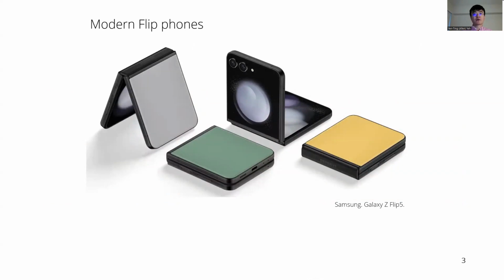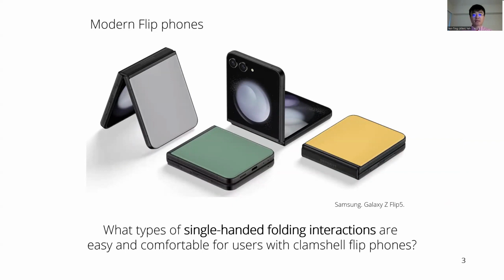However, with current modern flip phones, this type of gesture is harder to perform. Most users would fold their phones with two hands, and the deformable attribute of the device is mainly used for mechanical purposes, like minimizing the phone device. So we wonder, what types of single-handed folding interactions are easy and comfortable for users with clamshell flip phones?